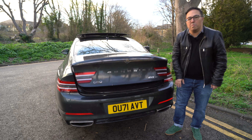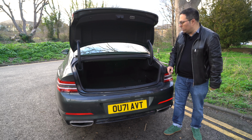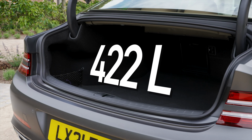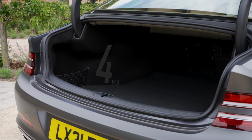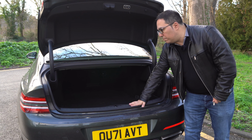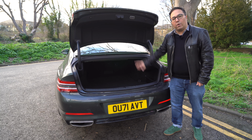So we got a little button above the 360 camera there, which is very nicely integrated. Also has the same shape as the front grille there. And inside here, we've got 422 litres of space. It's soft material. There are hooks and tie down points and there's some netting. There's a pass through as well. We've got a plastic scuff plate and it's just a very spacious, very wide opening. And of course, power tailgate as well.